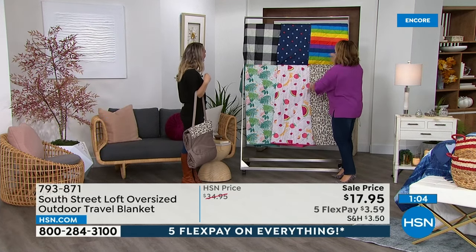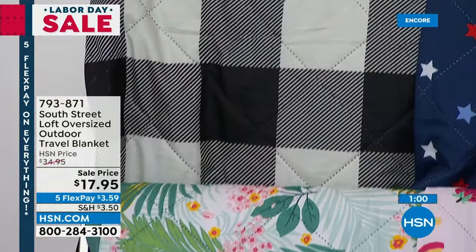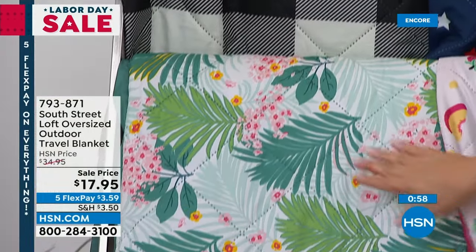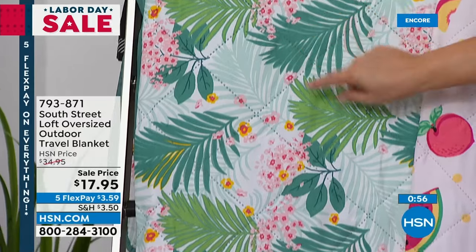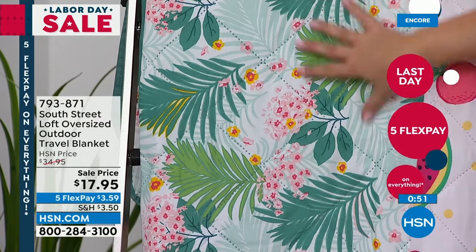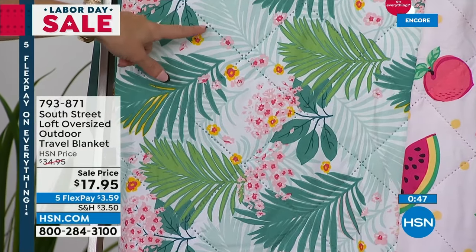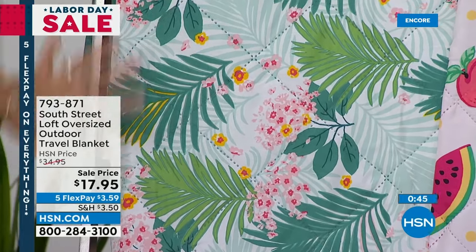Of course, we've got the fun rainbow. We've got the white buffalo plaid. Your beautiful palm leaves, it's different for a palm print because they never give you the little blossoms. So usually, if you have a palm print, it's just the palms, right? I love that we got the little blossoms. And there's some in the background too. Very pretty. And in the foreground. So a lot of dimension going on.